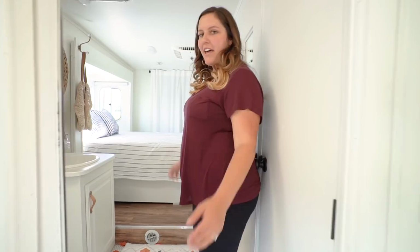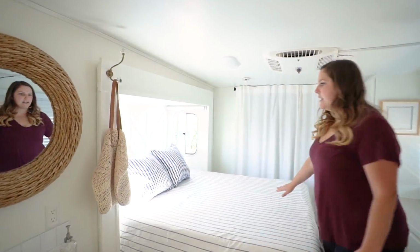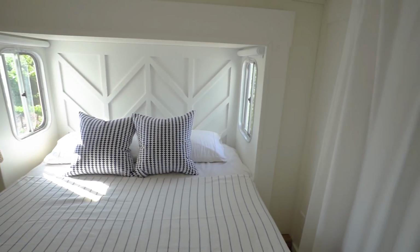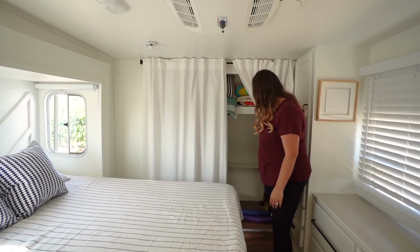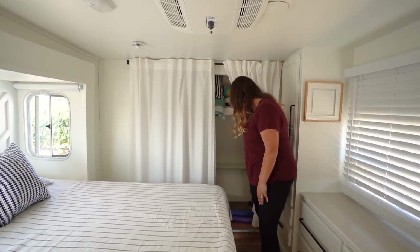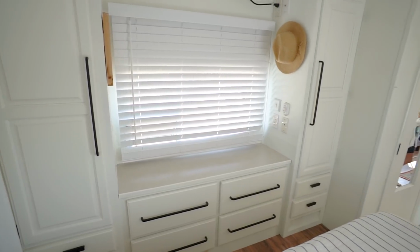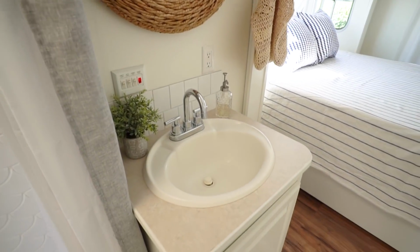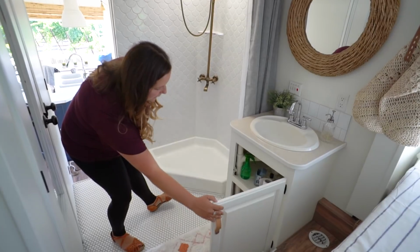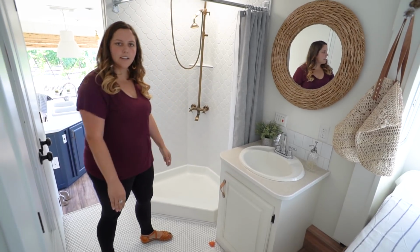Bedroom. It's a bedroom bathroom combo. If you step back here, here's our bed. The bed is on a slide out. This is a full closet. It's kind of a mess currently, but there's lots of storage. Over here we've got a built-in dresser, built-in closets, another window. Over here we have our bathroom vanity. Comes with a little bit of storage under here. I know we'll end up probably storing some of our bathroom stuff in our closet.